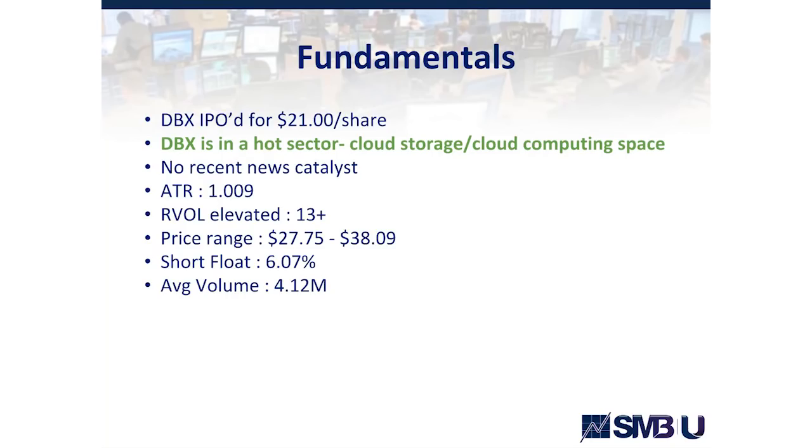Look at the RVol on this particular day. Look how elevated it is. 13 plus. 3 or better is a stock that's really in play. One of the things I like to use RVol for is to confirm that I'm trading a stock really in play. 3 or better is really nicely in play. 13 is absolutely in play. It essentially means that it's doing 13 times the volume that it does on a general day.